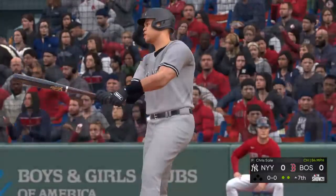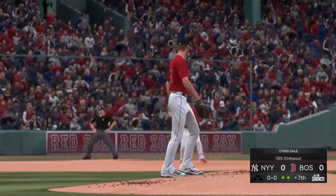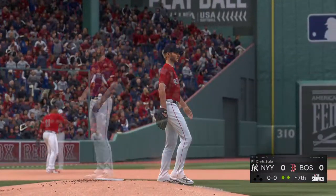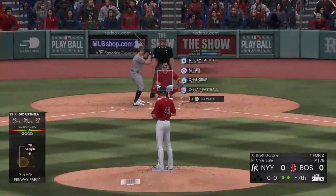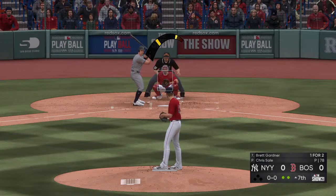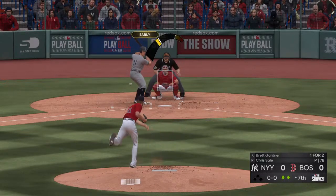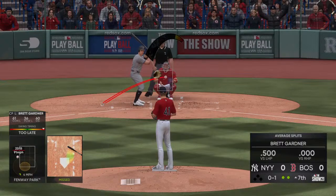Got him. As he just continues to mow down these hitters, 13 strikeouts now. Next up is Brett Gardner. He was retired via the ground ball last time up. Sale's ready. First pitch on its way. As Sale will get the upper hand to start the at-bat here at strike 1.